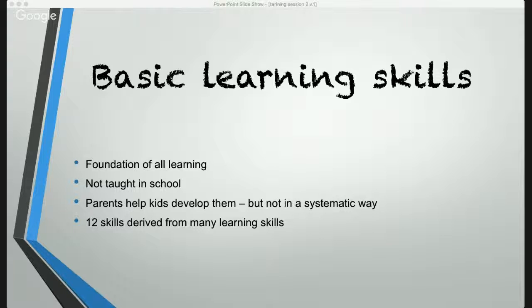So we're talking about the basic learning skills. These basic learning skills are the foundations of all learning. They are not taught in school. They're taught off the side of a teacher's desk. They're taught almost by mistake in school. They're not taught in a systematic way.